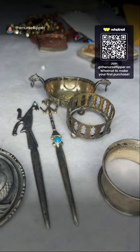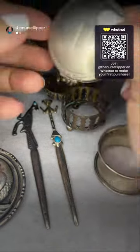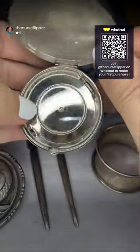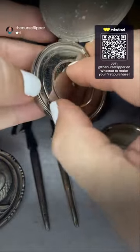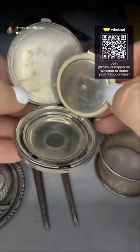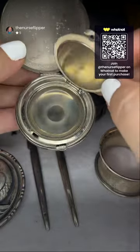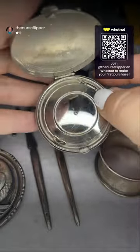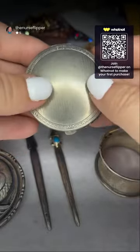I don't think this one is sterling. It might be sterling. I haven't had time to test it, but I do have this little vintage compact. This one I'd be willing to start at like $20 if somebody's interested. It looks definitely like an older one, patent applied for. But I could start this one at $20.